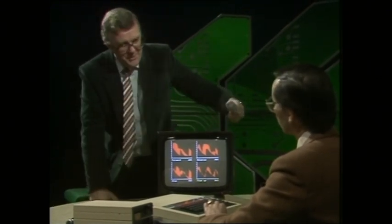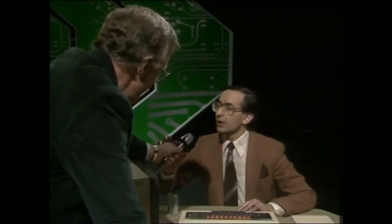Well, of course, that's only measuring one thing. This professional unit is measuring several. Let's see if it can recognise your voice. Why don't you try it?